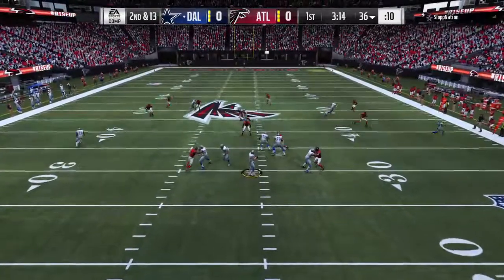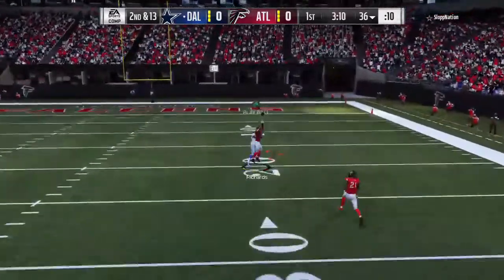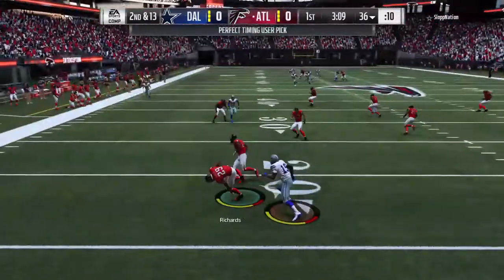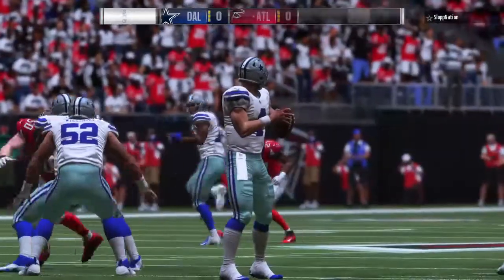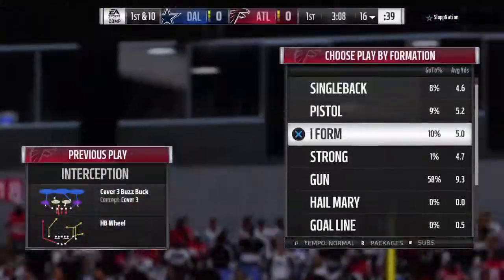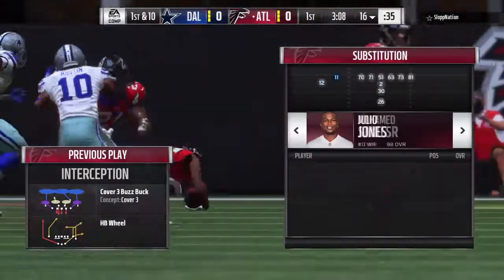2nd down, Prescott. He's going to air one out. Looking for Cooper, and it's intercepted. Picked off at the 19. And a big turnover there as his guys will get the football back. Intended that time for Cooper.